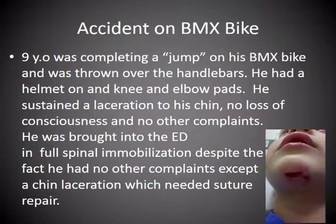A 9-year-old was completing a jump on his BMX bike and was thrown over the handlebars. He had a helmet on and knee and elbow pads. He sustained a laceration to his chin, but there was no loss of consciousness and he had no other complaints. He was brought into the pediatric emergency department in full spinal immobilization, despite the fact that he had no other complaints. There was, however, the chin laceration, which needed suture repair.